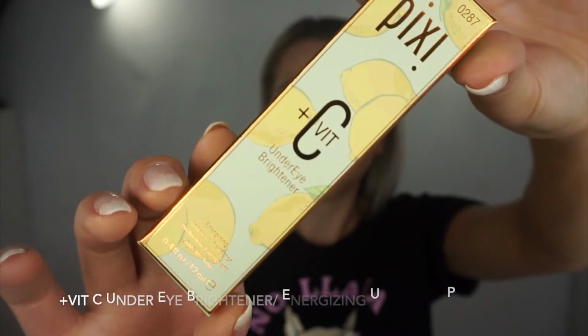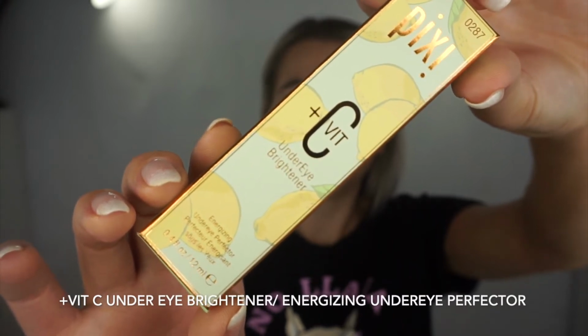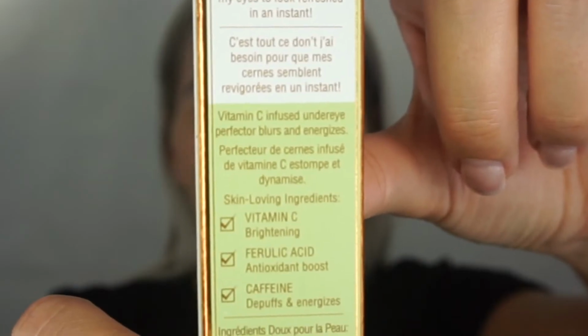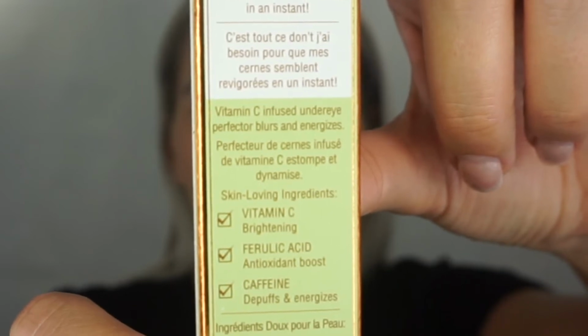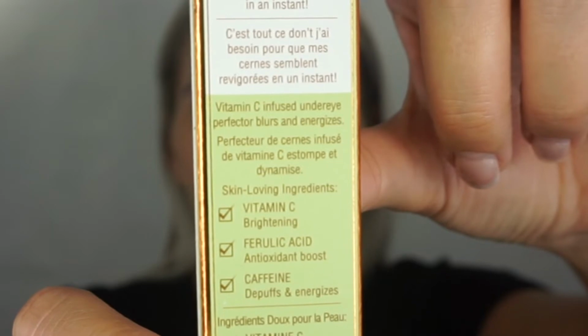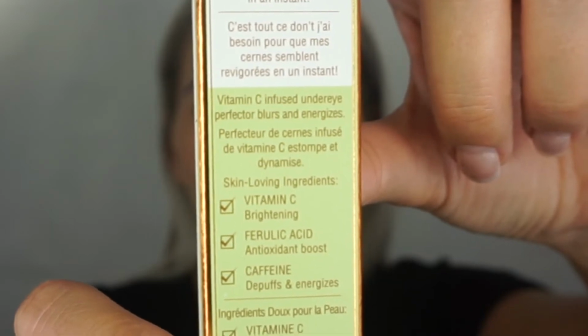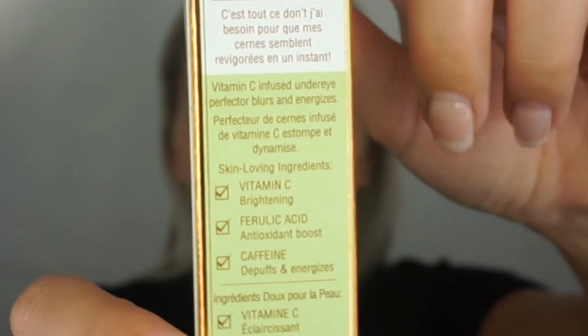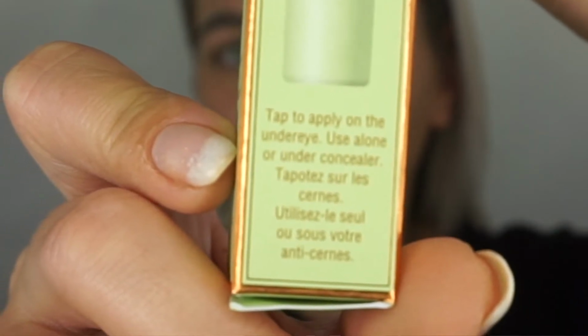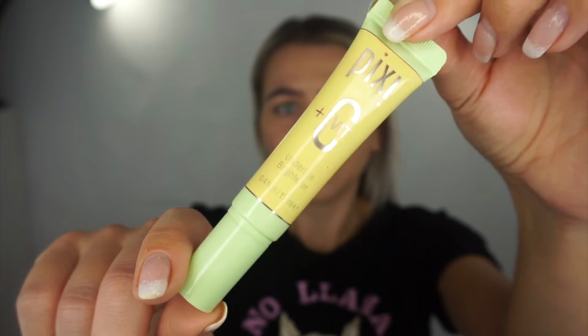Another thing that I think would match now, Pixi Under Eye Brightener, Energizing Under Eye Protector, because I think it might be a little bit like a concealer, but I don't really know. So what this is, vitamin C infused under eye perfector, blurs and energizes. Skin loving ingredients: vitamin C brightening, ferulic acid antioxidant boosting, caffeine depuffs and energizes. Tap to apply on the under eye, use alone or under concealer. Okay, use under concealer. Alright.